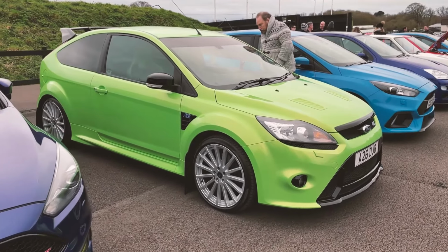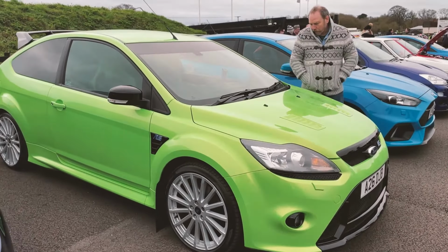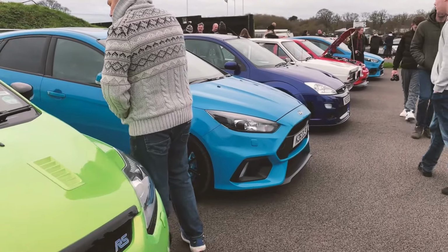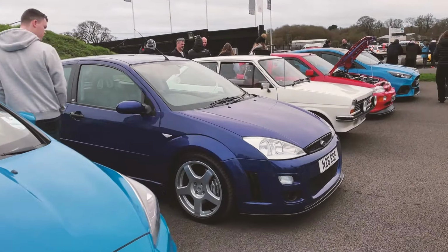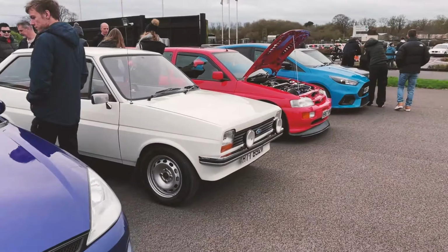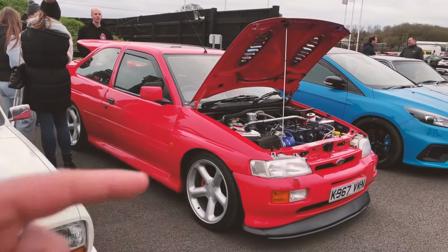I want one of them. In that colour. If you haven't gathered, I like my Fords. And especially one of these. Dream car right here.